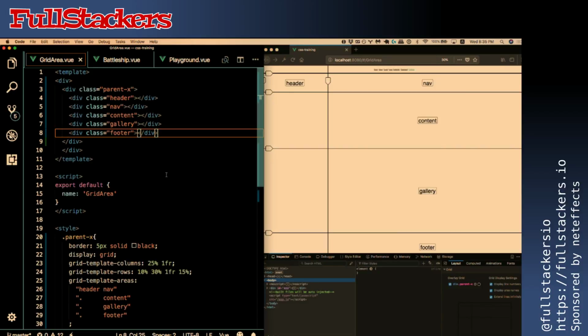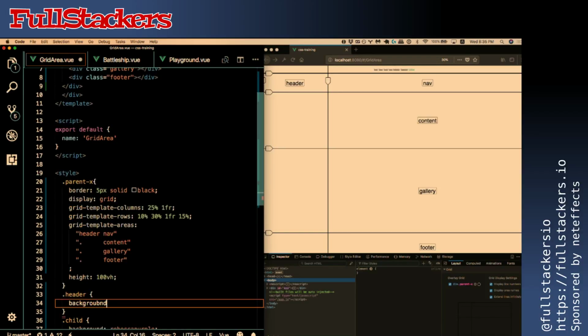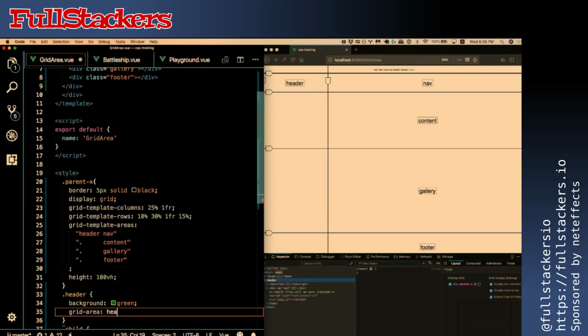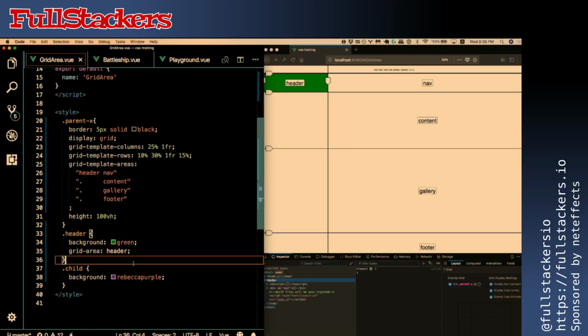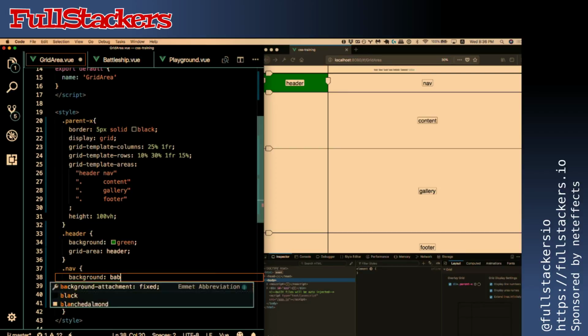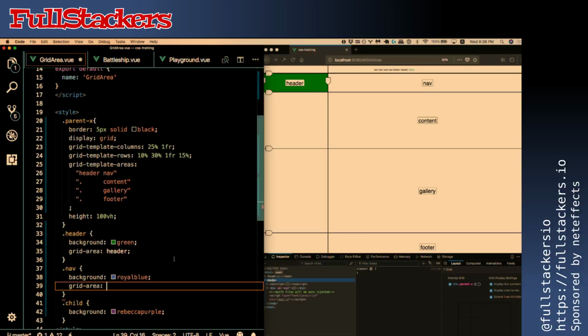Okay, so now what we can do is we have a header class, right? So we can assign the header a background color, let's say green, and a grid area. And then we just type in header. And when we save, you'll see that the header element has taken up the size and position of where you specified the header would be. And then you could continue on with the other ones. So nav, background of royal blue, and grid area of nav.